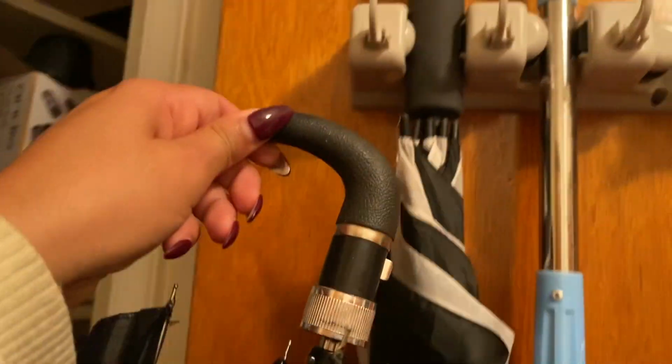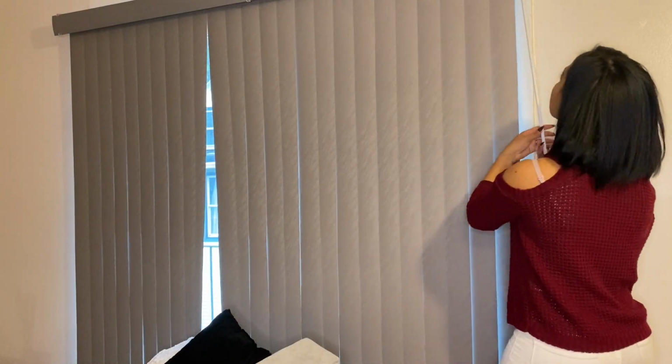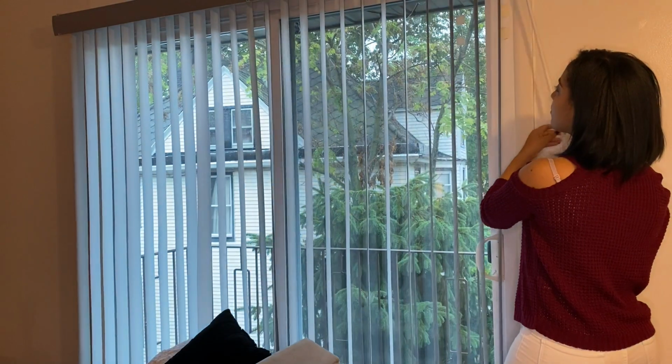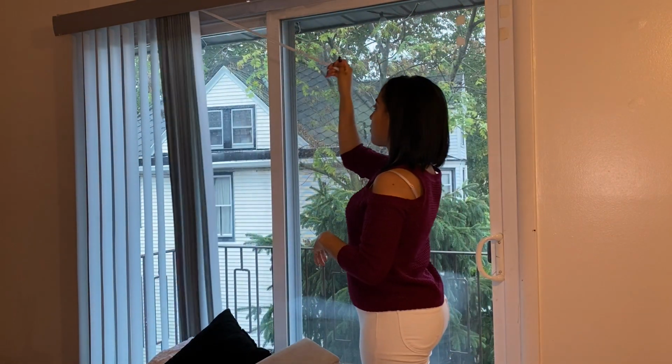This was a really rainy day, so I'm just putting my umbrella on my little rack there. And yeah, I try to get some lighting into the apartment just because everything is closed when I'm working. So I'm opening the windows and the balcony.